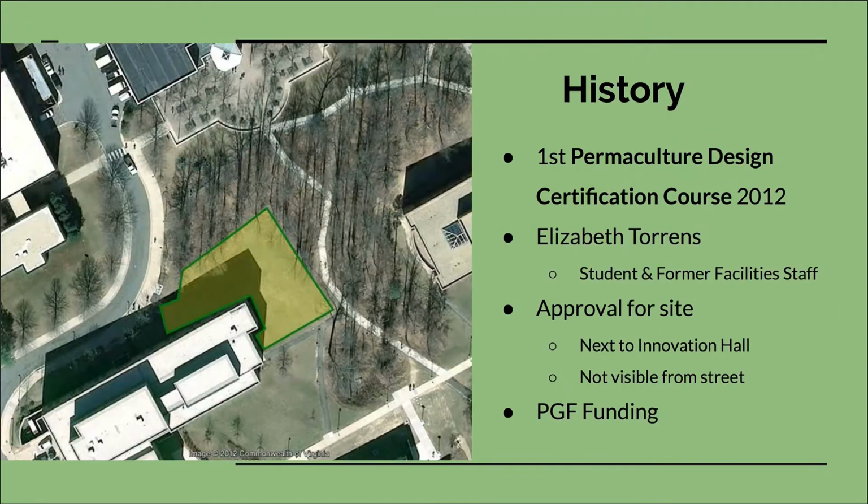So next slide, please. After the course in 2012, one of the students, along with me when I was taking it, her name was Elizabeth Torrance. And as part of the class, we actually chose a site on campus and made a landscape design proposal. Of course, assuming that it probably would never actually get implemented, but just to practice what we were learning. But Elizabeth Torrance had a special role because not only was she a student at Mason and at the permaculture design course, but she was also a former facility staff. So she had some connections with the landscape managers and the stakeholders at Mason, and she actually got approval to use this site, which was really exciting.